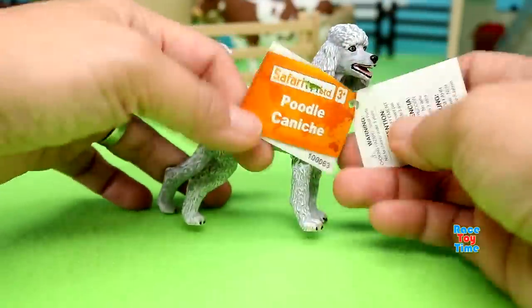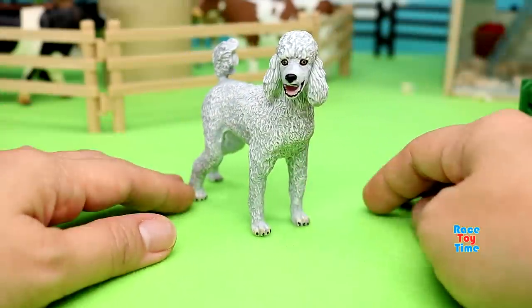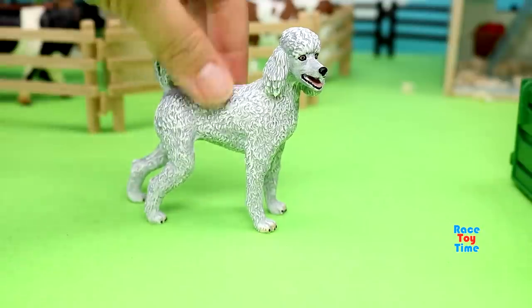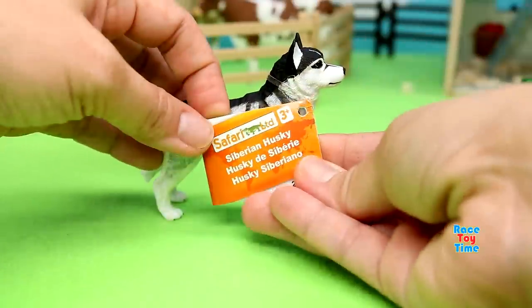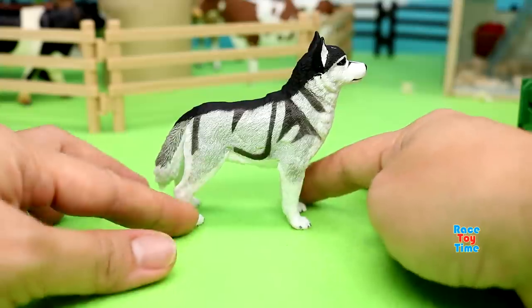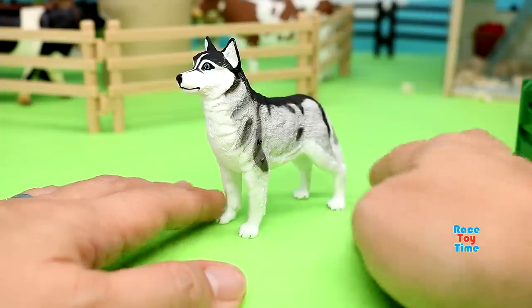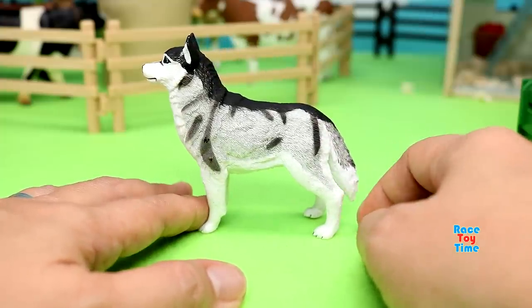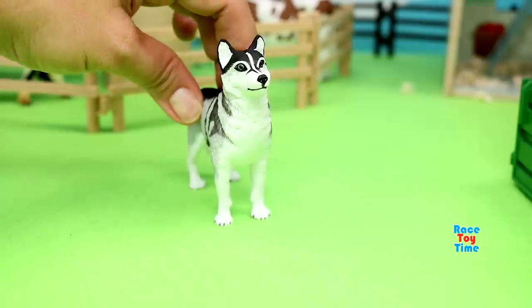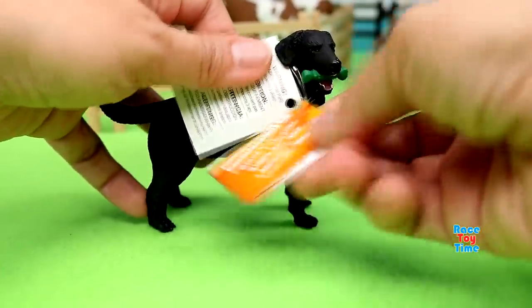Here we have this cute poodle. Next we have the Siberian Husky. We have a Labrador.